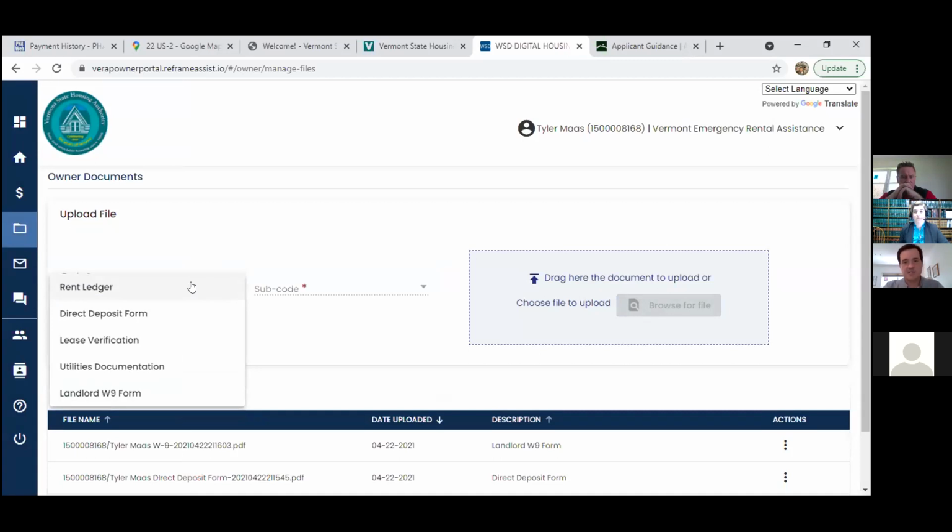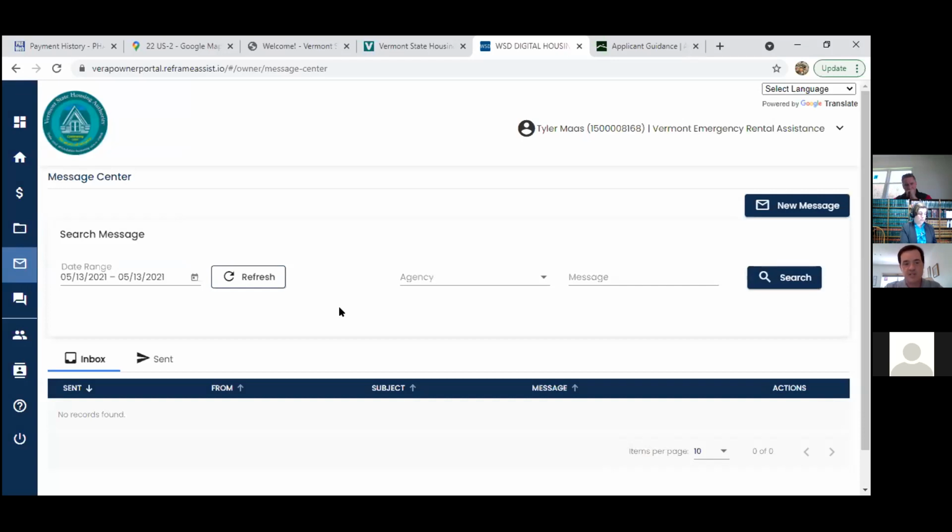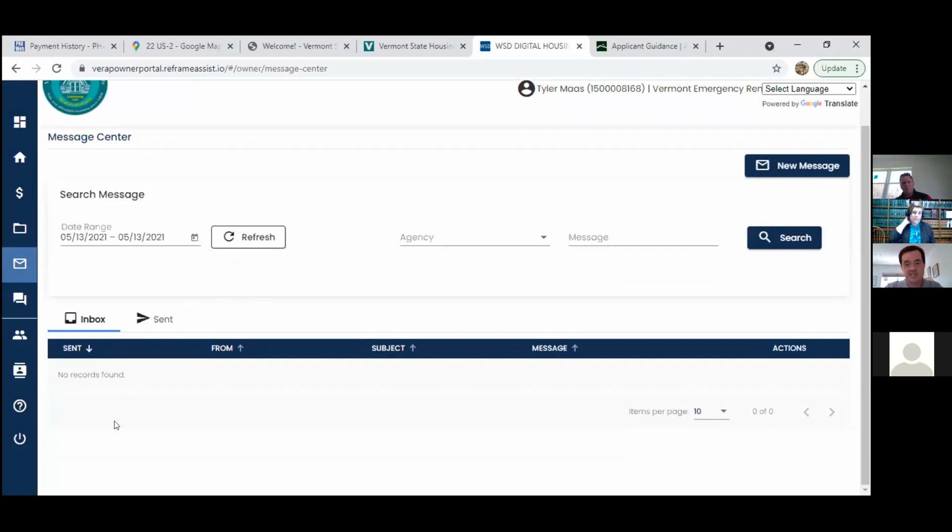If there's a very small discrepancy, we're able to push things through using the higher number. If it's a few bucks, we're not going to hold things up for that. If it's a few $1,000s, obviously we need some more documentation. But this is where you'll see these: your direct deposit form, your lease, utilities, if that's pertinent, and then W-9 form. So if you're uploading, this is another place that you can do the W-9 forms. You'll just click and drag, or you can browse your documents there. You can also send messages here to the caseworkers if you have questions. And it'll have a history of your messages that you've sent.